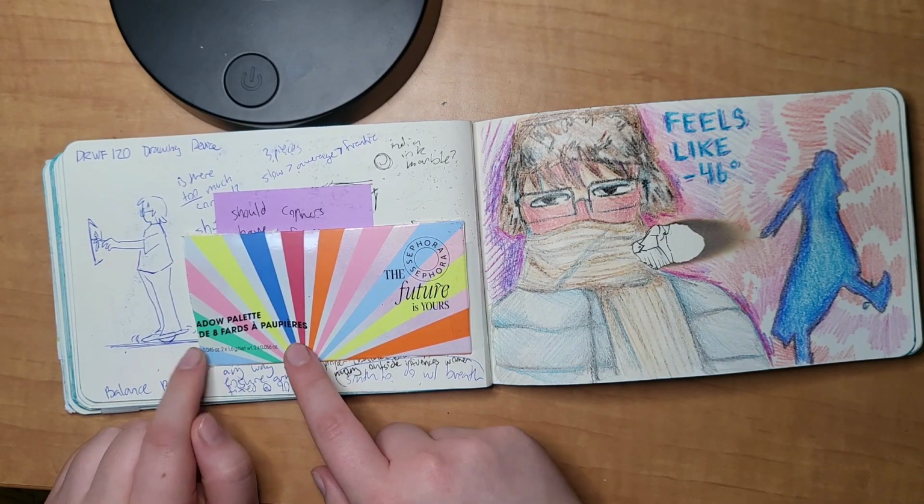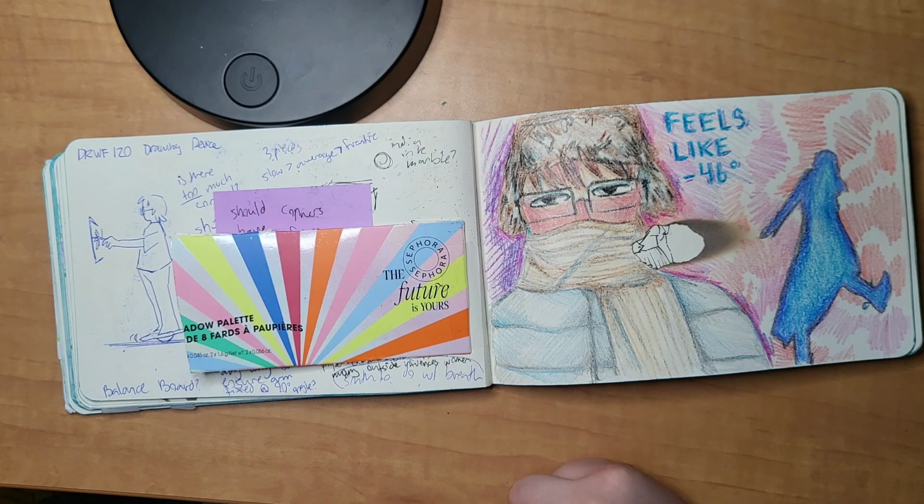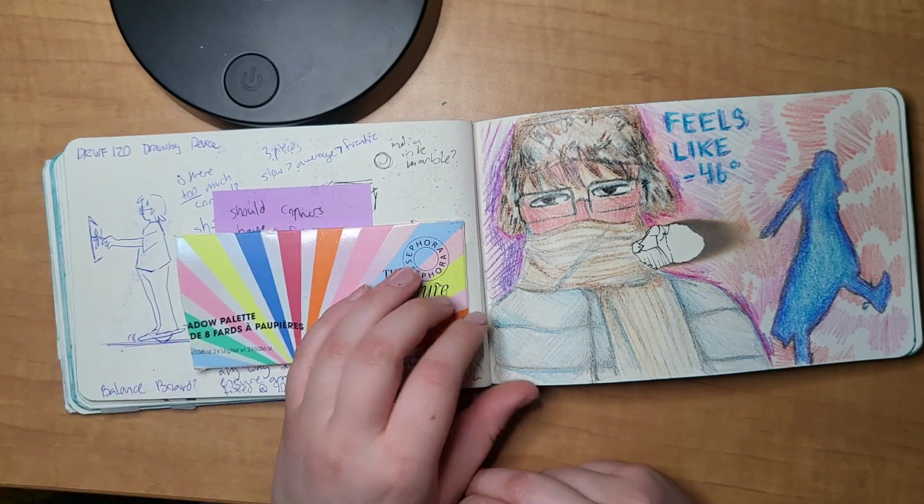And this is just the box for an eyeshadow palette my mom gave me for Christmas. I still haven't used it. I don't wear makeup, but it was colorful, so I stuck it in.